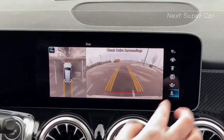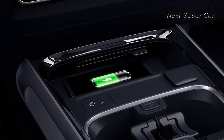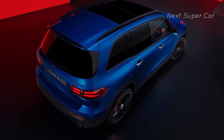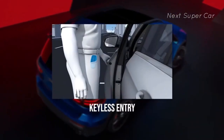Mercedes has also added a rear-view camera as standard, with a driver-assisted parking function. Wireless charging is also available as standard. The AMG GLB 35 obviously has better equipment, but you'd also have to grab the premium package on that one because it gives you auto-folding mirrors, a cool hands-free liftgate, and keyless entry.